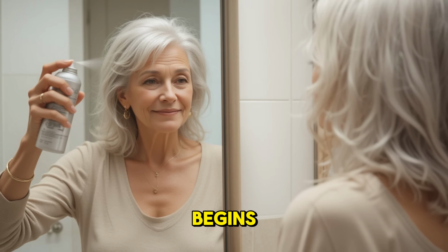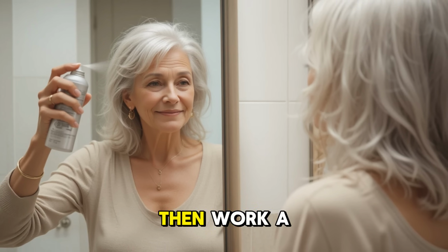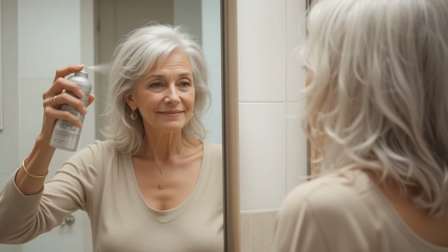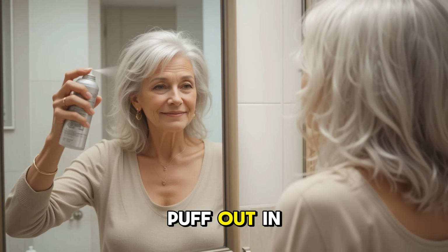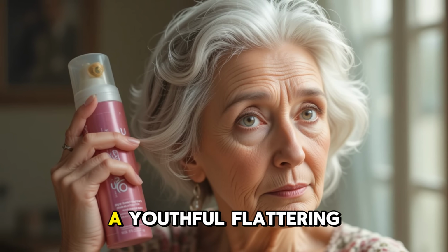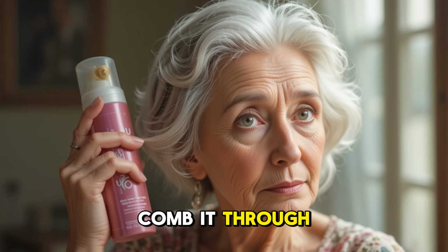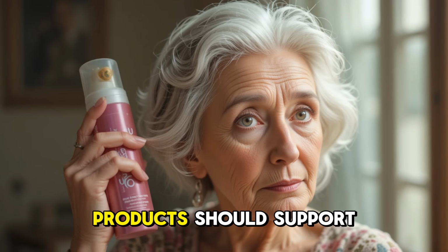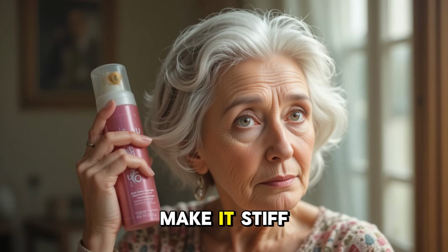That's where lift begins. Take a generous amount, apply it directly at the crown, then work a smaller amount through the sides. You don't need volume there. In fact, too much can make your hair puff out in all the wrong places. The goal is balance, lift at the top, soft framing at the sides, a youthful, flattering shape around the face, and no matter what product you use, comb it through gently. Products should support your hair, not weigh it down, not make it greasy, and definitely not make it stiff.